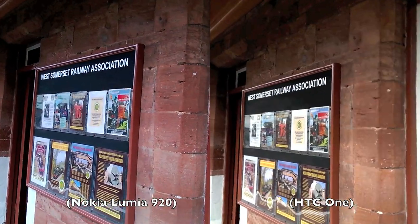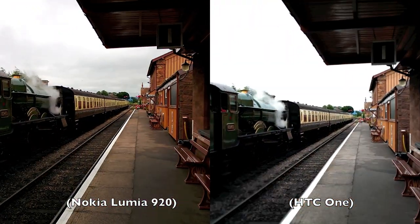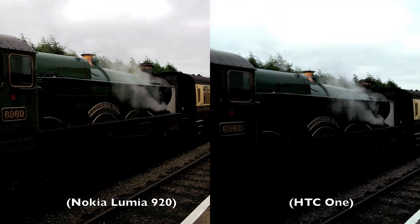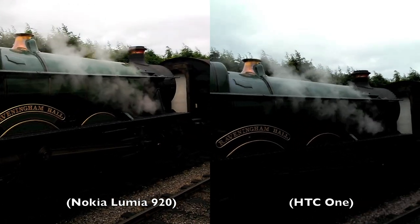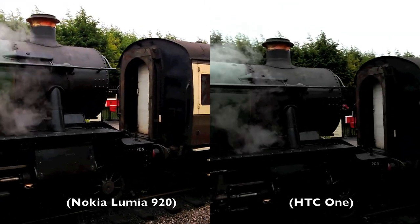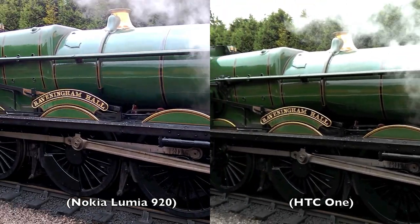So I'm here at the West Somerset Railway on a very grey and overcast day, but hey, great for testing, and there is indeed a steam train in action, which is great for typical holiday footage, and a bit of steam action there for you. Doing some gentle walking, I'm trying to hold the jig steady, but of course there's going to be some wobble. Let's see how the OIS systems do.